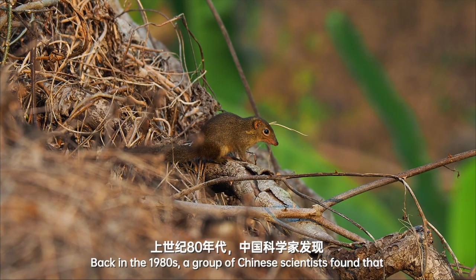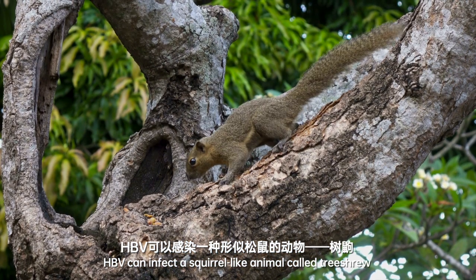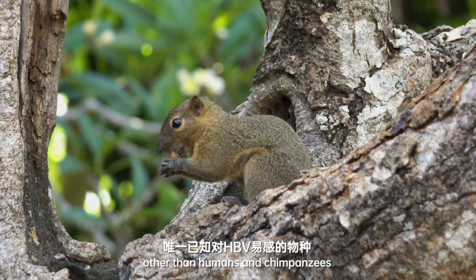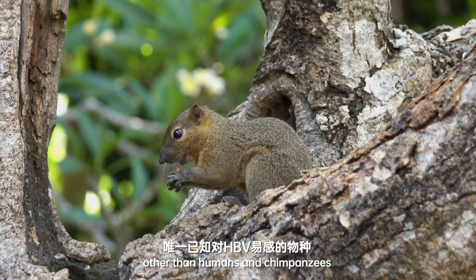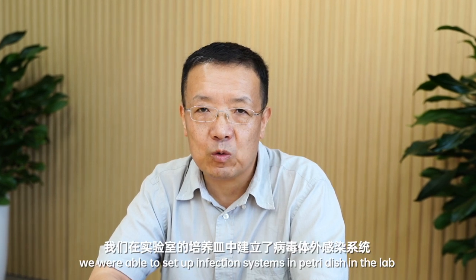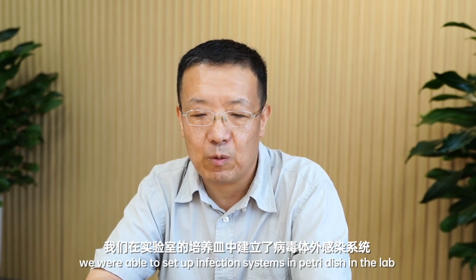Back in the 1980s, a group of Chinese scientists found that HBV can infect a squirrel-like animal called tree shrew, making it the only species known to be susceptible to HBV other than humans and chimpanzees. That was a truly remarkable discovery. Based on this finding and other pioneer works in the field, we were able to set up the infection systems in Petri dish in the lab.